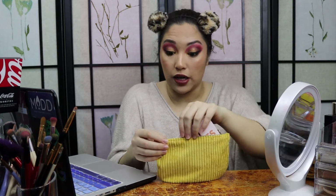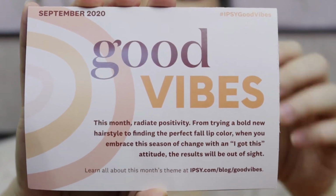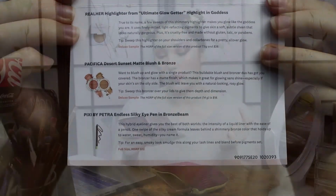So inside, there is always this, oh my gosh, I can't get it out. There is always this card with the theme on it. So this one's September 2020. It says good vibes. And then on the inside, recently it's been having tips, but this month I'm really happy because it has all of the products listed and a little bit about each product. I think that's amazing. And it is really helpful for me doing videos and trying to tell you guys the full price sizes.